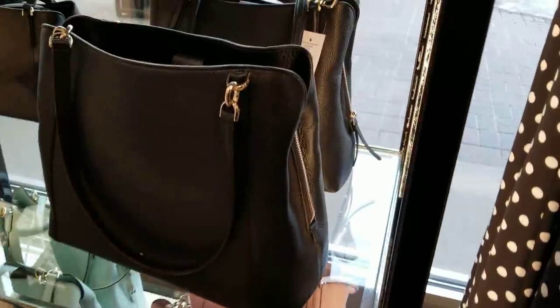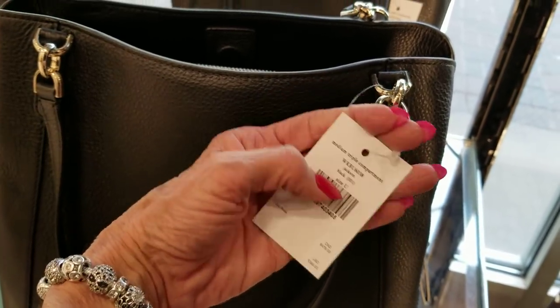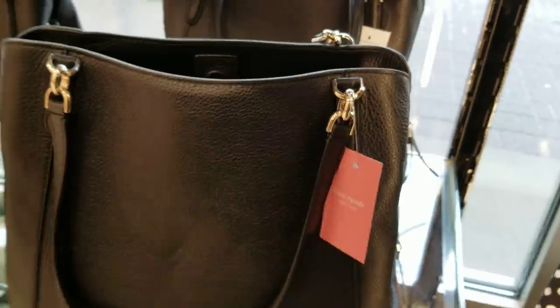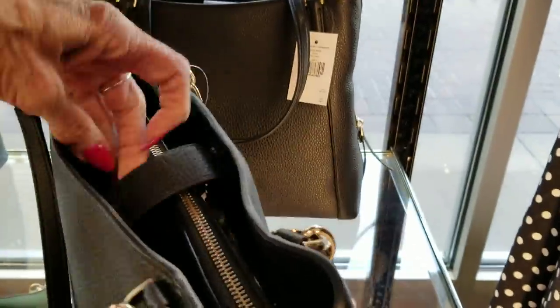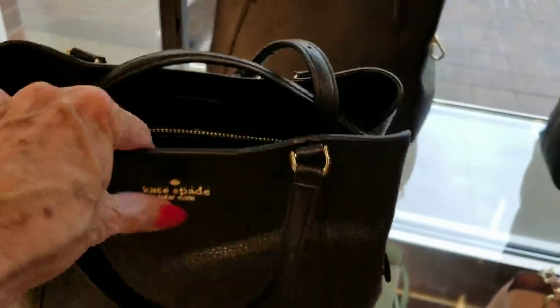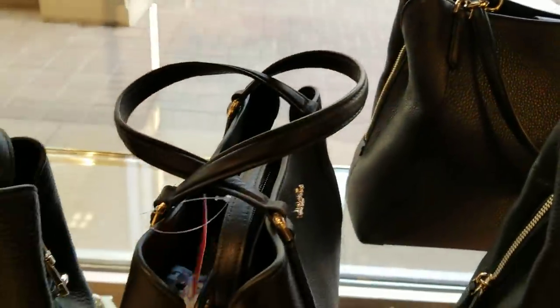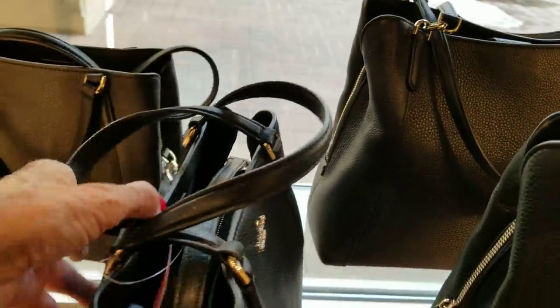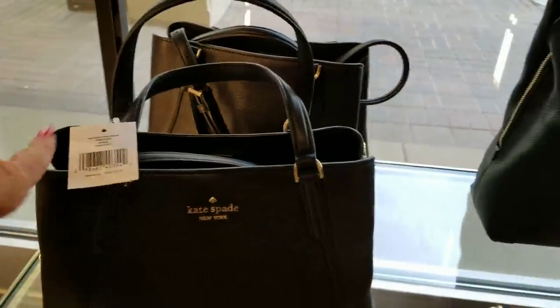All right, let me see one more tote to look at. Those two down there, and here it is in black. And this one is $399. It's the Jackson Black, size medium triple compartment. And there we go. That's your triple compartment and magnetic closure here. And is this the small one? Must be. What's the price of the small one? That one has no price, but they do have a smaller one.